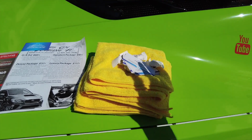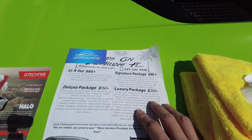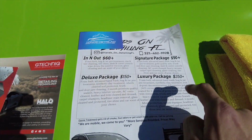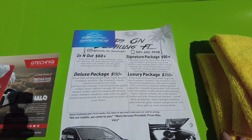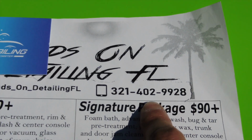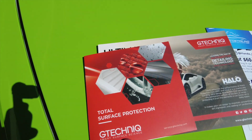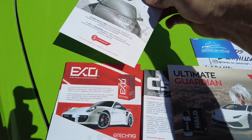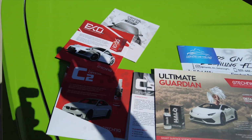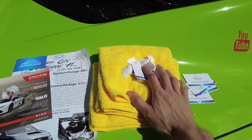He even left us with a care gift with his cards, some mints, and some microfiber towels. This is his pricing. He goes anywhere between $60 to $350 depending on which package you want. His Instagram is Hands On Detail Florida, and his phone number, guys, is 321-402-9928. These are the types of products he uses. He uses G Technic. They have ceramic coating. They have all kinds of different products that he uses. So if you were to get him to detail your car, this is what he would use on your car. These are the packages. And you might even get a care package.